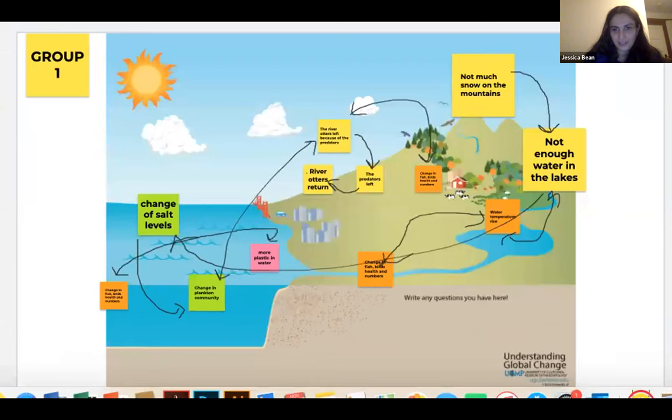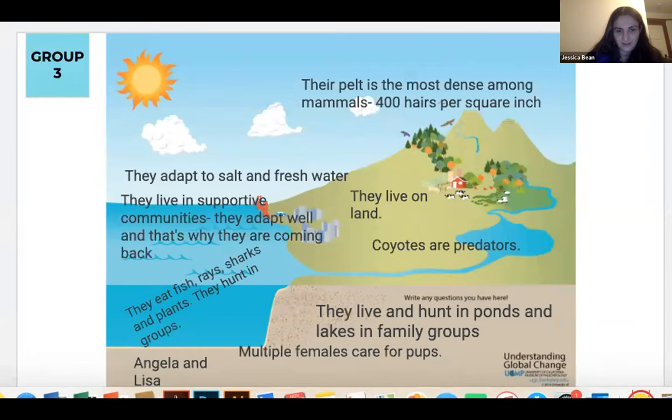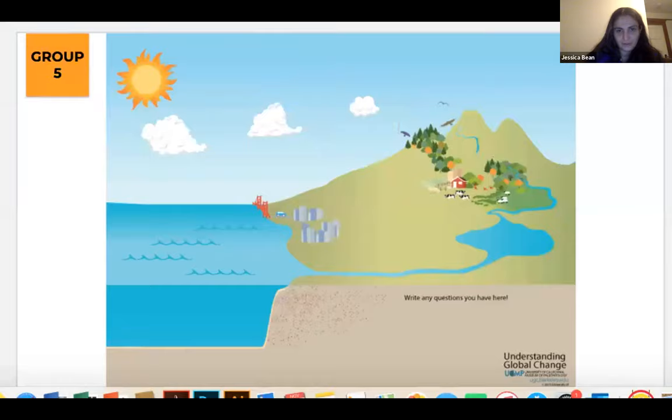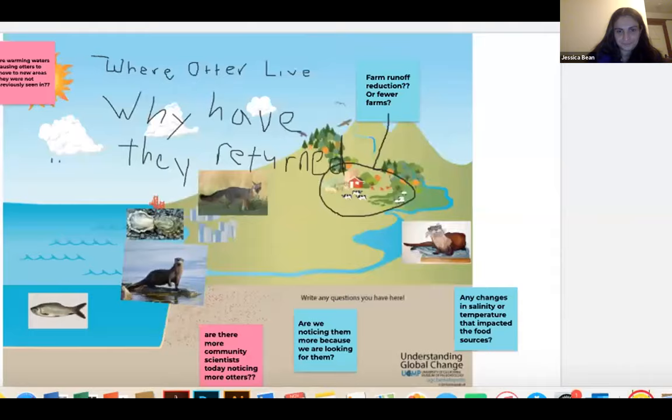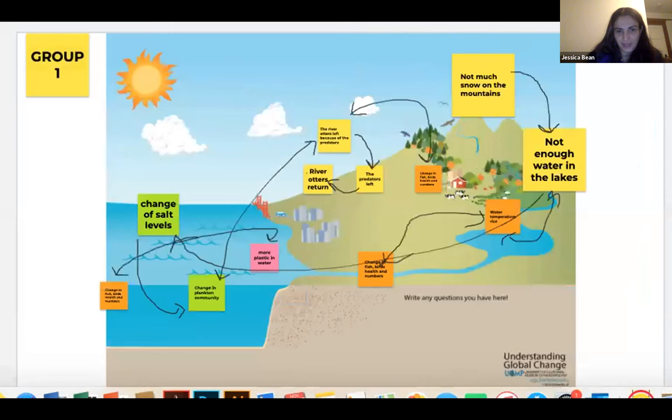So group one and group two. Wow, lots of ideas. Awesome. Very cool. All right, see a key over here. Again, feel free to just flip through for yourself. Take a quick look. See if there are any particular themes, things you have in common with other models that you're viewing.